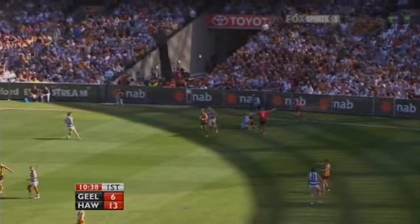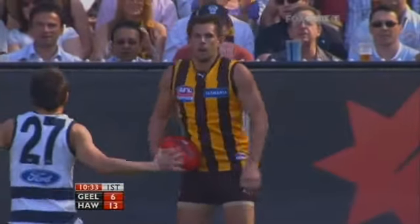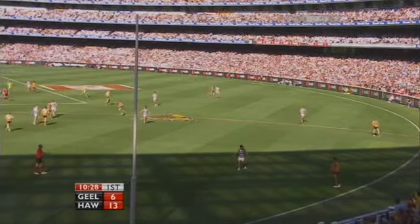I think they've made a factor to get Rook on the field to probably try and take care of Hodge a little bit in terms of a defensive forward. But Geelong have got to make that change because Stokes and Hodge at the moment, that's not working, and Hodge is absolutely on top of Stokes.